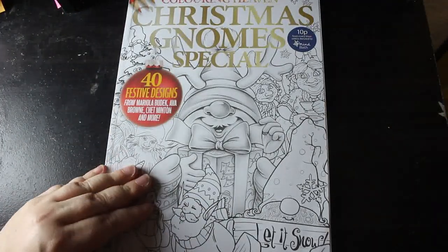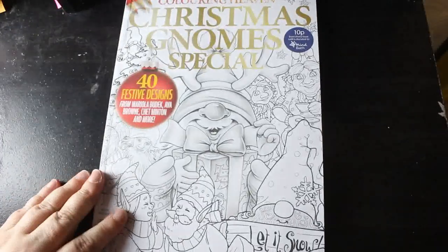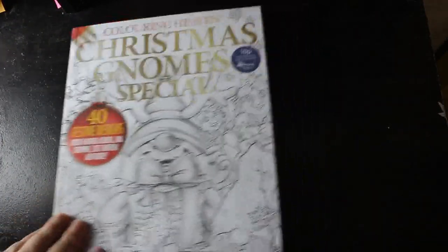This year's Christmas special is Christmas Gnomes. There's a flip through of this one on the channel. I do want to colour in this fairly soon, though gnomes aren't my favourite.